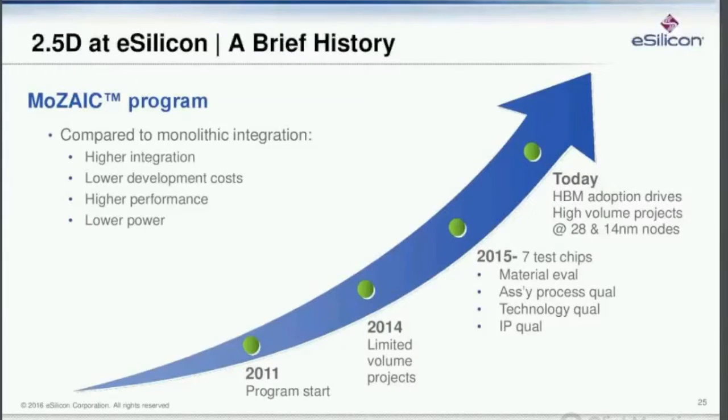First, just a little bit of history, the background of eSilicon as it relates to 2.5D. We started our development on 2.5D programs in 2011. We did that because we saw the promise of the technologies, that we could see higher degrees of integration, potentially lower development costs, higher performance, and lower power compared to a monolithic ASIC.